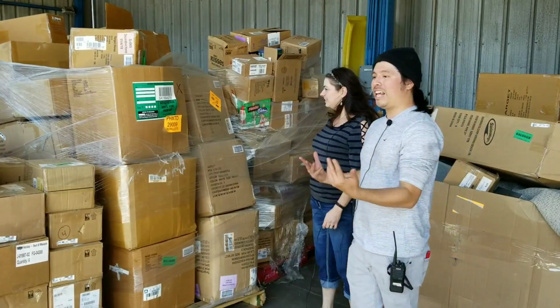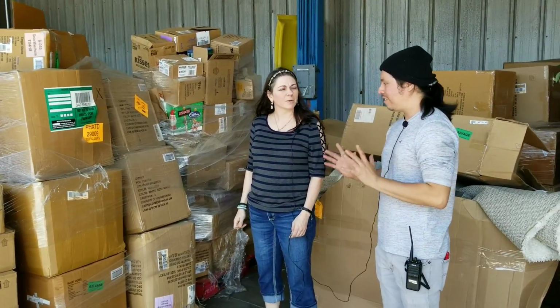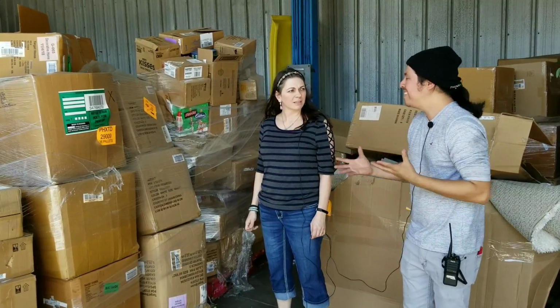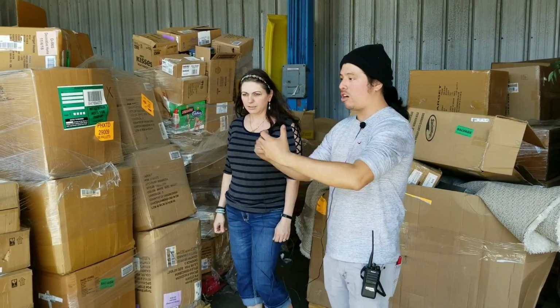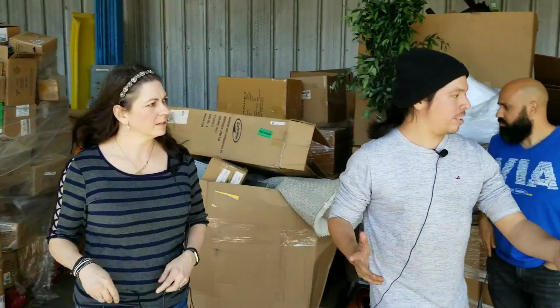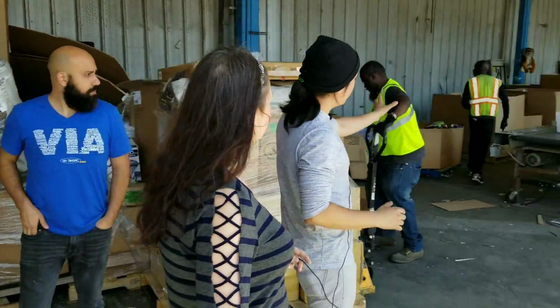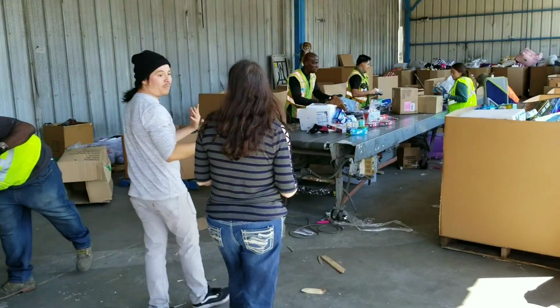Okay. So like we were talking, it doesn't look that appealing. Put it on the floor and sell like this? I don't think it's going to work. So what we do is we take the truck as we receive it, and then we put it in an assembly line, a conveyor belt. The guys move it to this conveyor belt. And that's when we start separating everything by category.